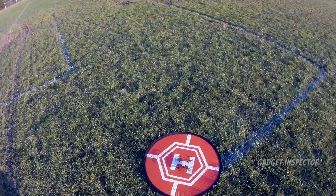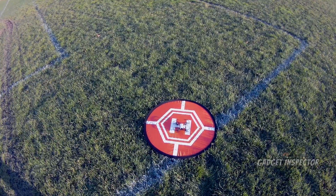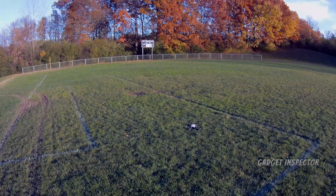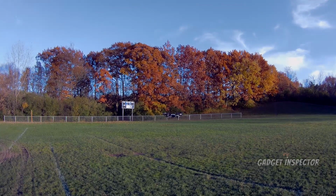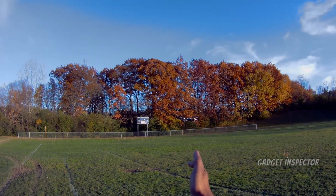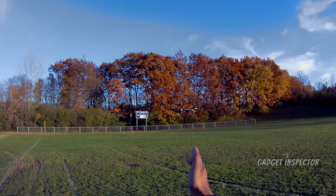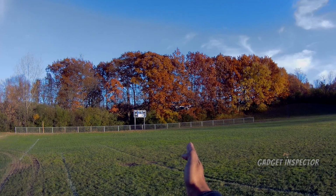Okay, we're starting with the Tello, and the first thing we're going to test is hover stability. All right, let's go ahead and get it in the air and get started. If you've seen my reviews, you know I really like the Tello. I'm gonna take it up to about there, and I don't expect this thing to move really at all. It actually stays put better than some GPS drones, believe it or not. And as you can see, that's exactly what it's doing.